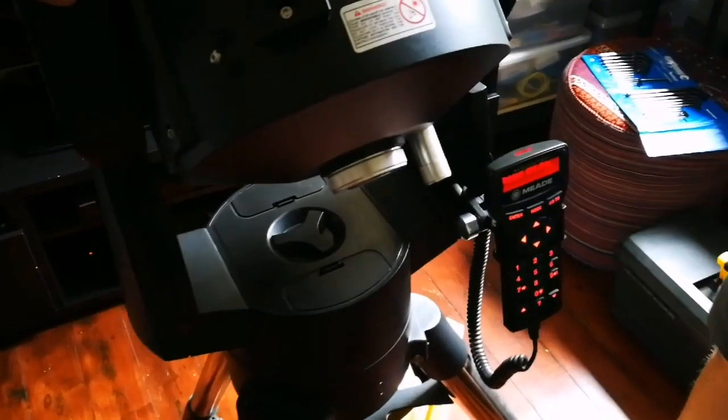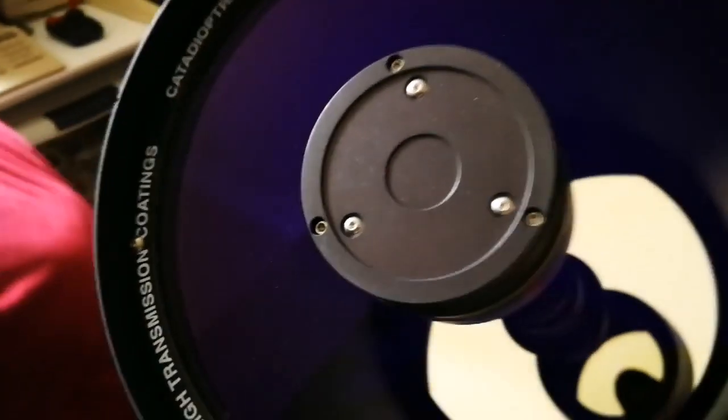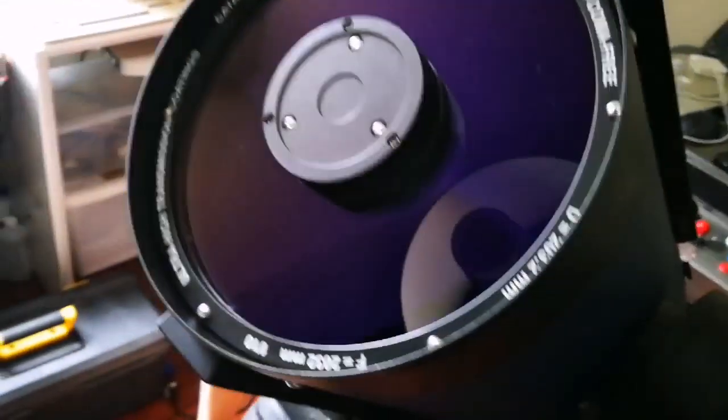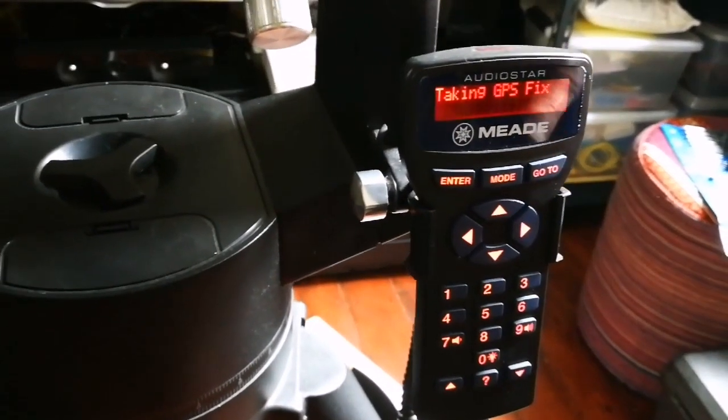ETX 8 inch, yeah, 200 LX90, which is a lighter version of the 200. Look at it, it's a new one. Look at the paint. This is the correcting plate. That's the lovely mirror. Oh, it's so exciting. Sorry, I'll wait for it to get fixed, because then you'll see it moving. And this is a Talkie one, huh? It talks, yeah. So it's got the speaker there.